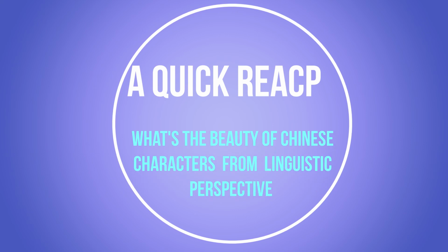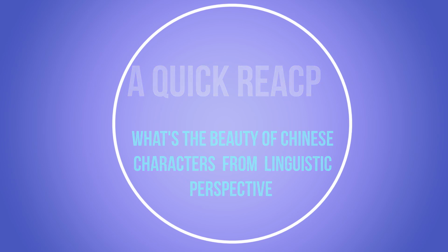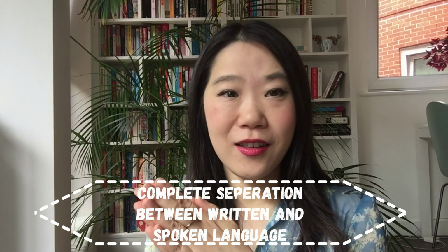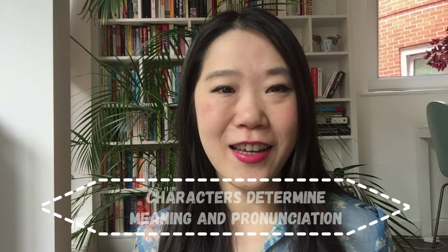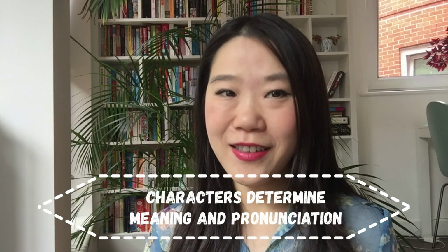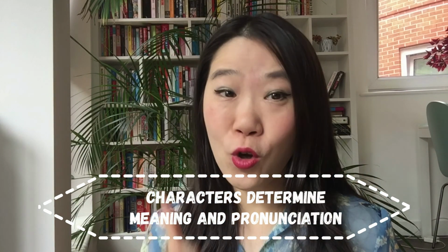Okay, so just as a recap, these are the 5 linguistic reasons that I think why Chinese characters are really beautiful. The first one is there's a complete separation between the Chinese written system, the characters, and the spoken language. So the Chinese written system is completely different. The second is the importance of the Chinese characters. The Chinese characters decide the meaning, the shape, and the sound, not vice versa. So don't get confused. Characters are the king in the Chinese language.